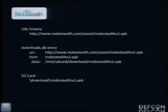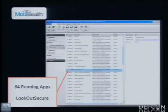And that moves us off to MobiStealth, a company based out of Massachusetts. They sell their software through Plymouth as well. We found a history of that software, the same way we did before. It's in the URL history. It showed up, and they were very creative in what they called their application, MobiStealth V2.